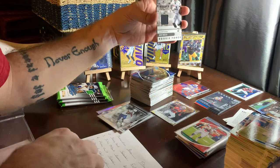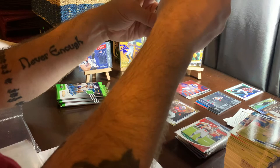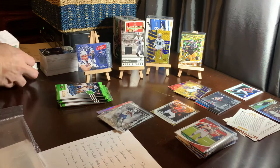It's a rookie force, not numbered. So that's going out to David Strenfell. I'm going to move these piles back here. That way everybody can see everything. Three packs left for Absolute 2020.